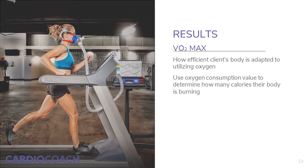So we are looking at exactly what your body is utilizing to determine how many calories they are actually burning. It's a customizable number based off of the individual's oxygen consumption. One benefit of the Cardio Coach app is that after the test results are imported into the app, the client can wear a Bluetooth-compatible heart rate strap to track their heart rate during their workout. Based on the heart rate and correlating VO2, the app calculates how many calories they're burning in real time, which makes the real-world application of these test results much easier for a client to implement.